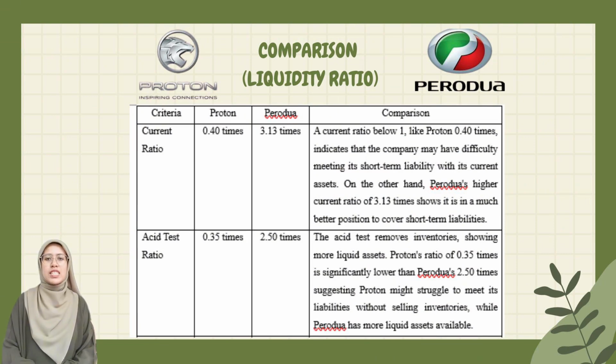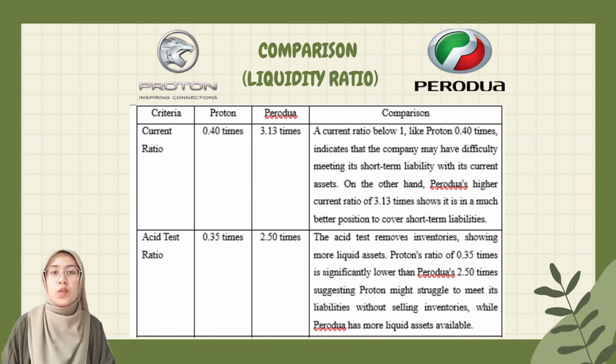This analysis is based on key financial ratios that reflect their liquidity, profitability, efficiency, and overall financial health. Okay, first we had liquidity ratio. In liquidity ratio, we had current ratio and acid test ratio. So we talk about current ratio first.